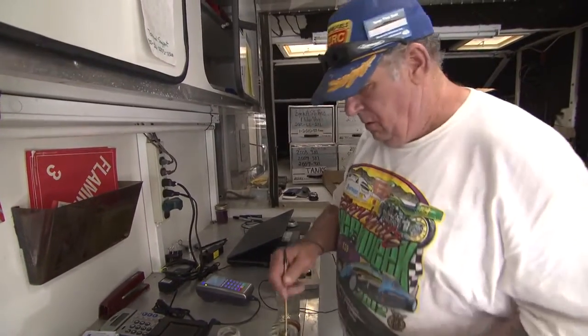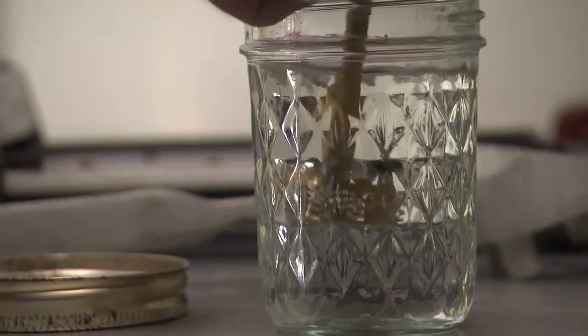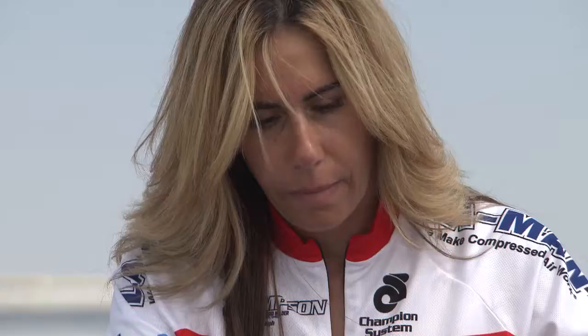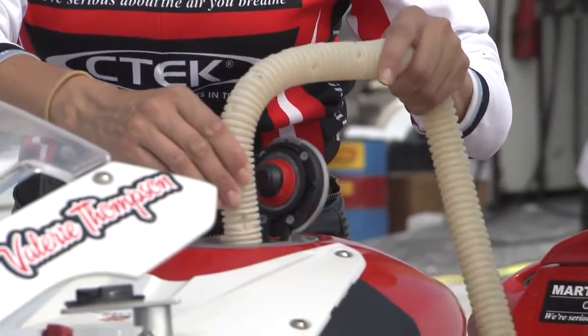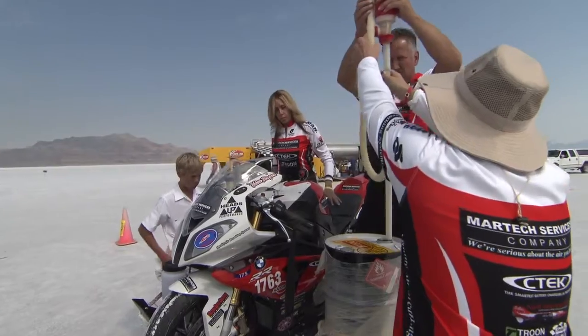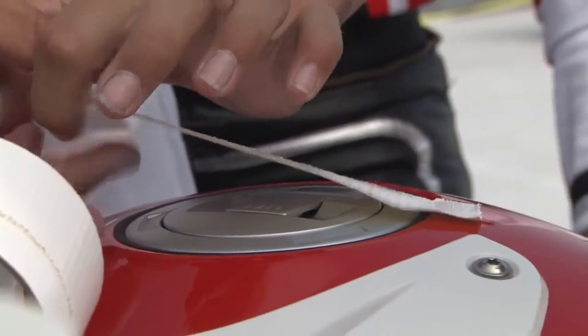Only after it's been chemically tested to make sure they haven't added anything to it can they pour the gas into the tank. Once it's full, the tank is sealed. They have to repeat the process every time they fill up.